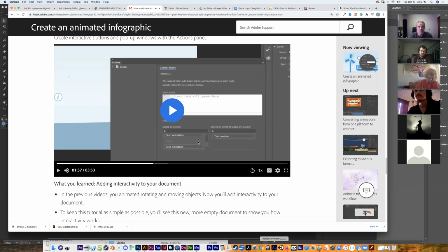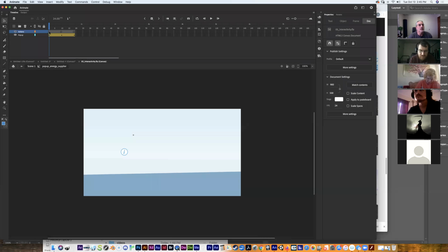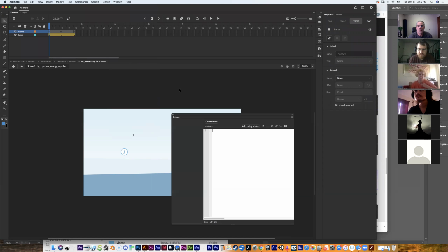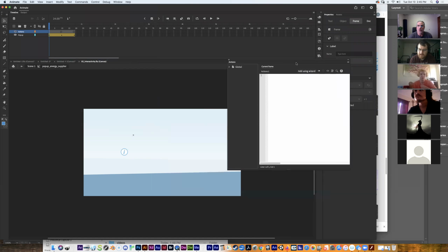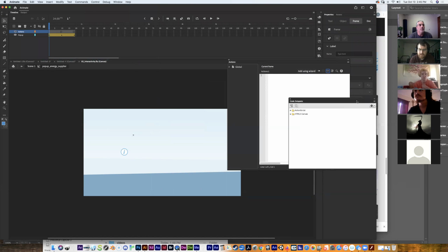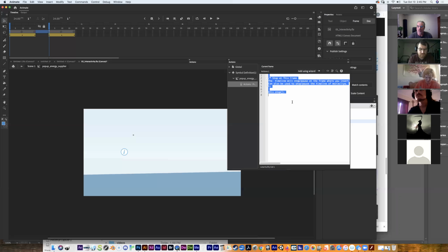So what we're going to do is click on frame 1 of the Actions layer. We're going to open our Actions window. You can do Add Using Wizard, or even easier, click on the code snippets here. Open up your HTML5 canvas folder, open up timeline navigation, and double click stop at this frame, and it will drop in all the code you need.